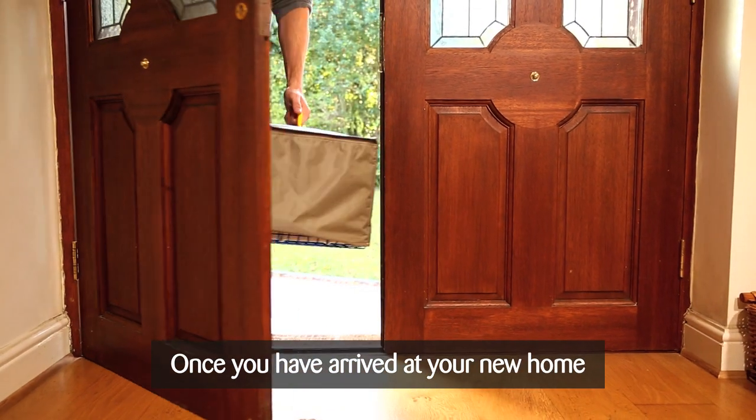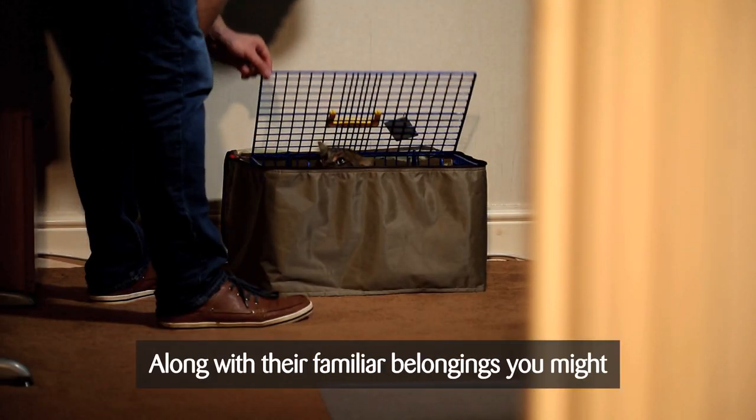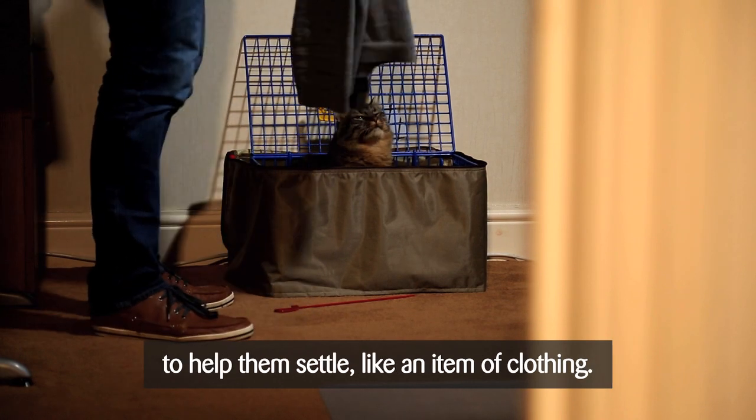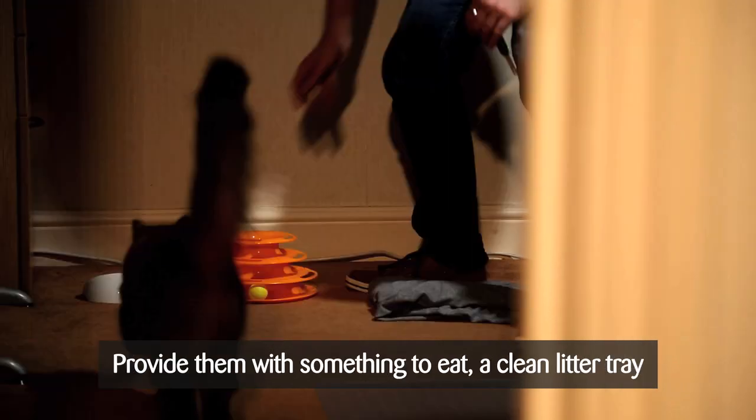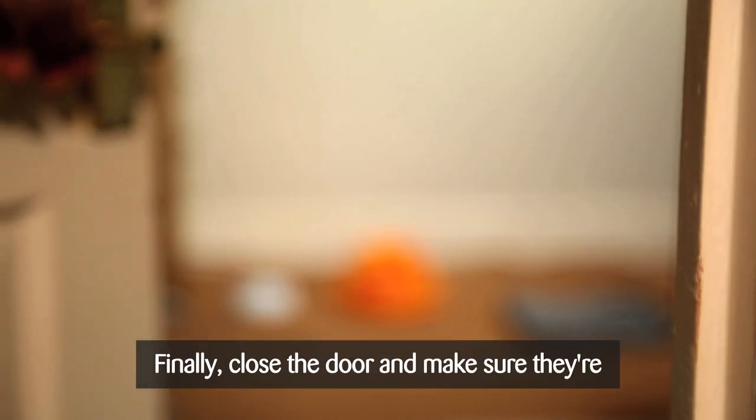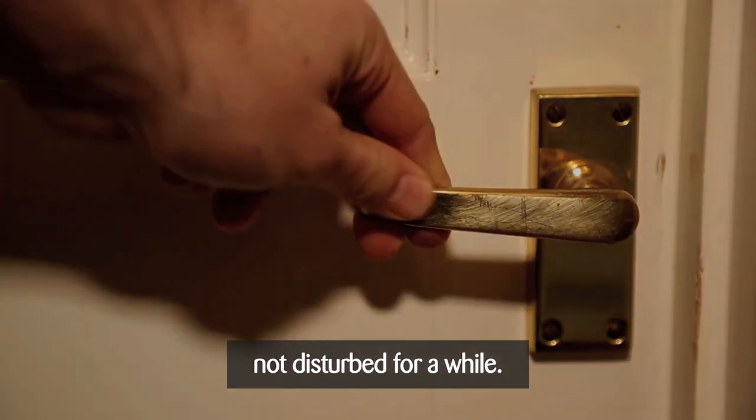Once you have arrived at your new home, allocate another safe room and place the cat or cats inside. Along with their familiar belongings, you might also like to give them something that smells of you to help them settle, like an item of clothing. Provide them with something to eat, a clean litter tray and somewhere to hide. Finally, close the door and make sure they are not disturbed for a while.